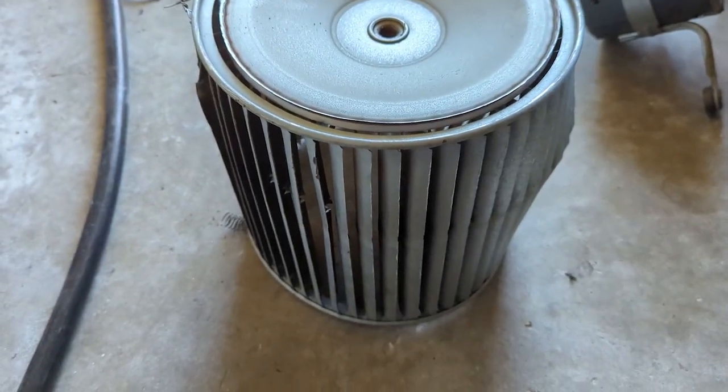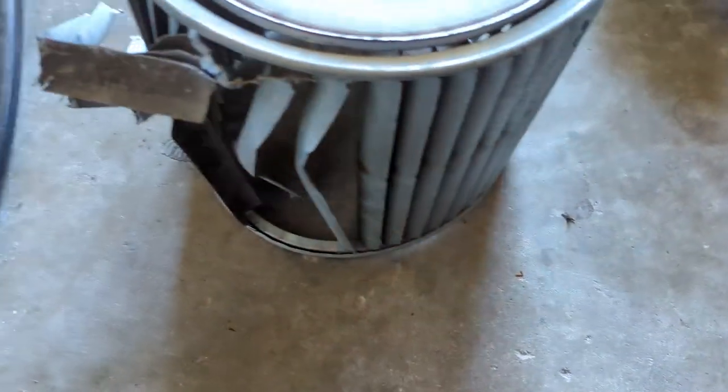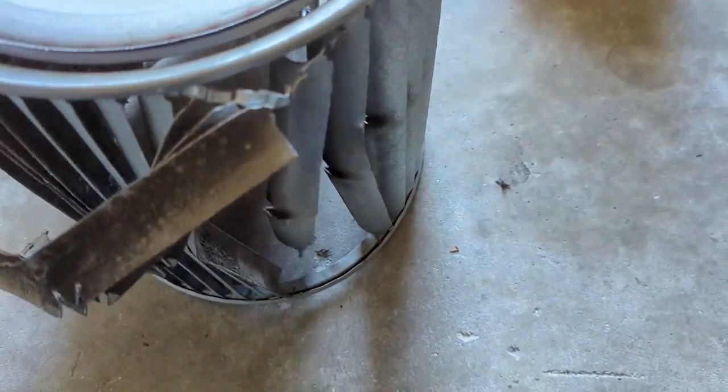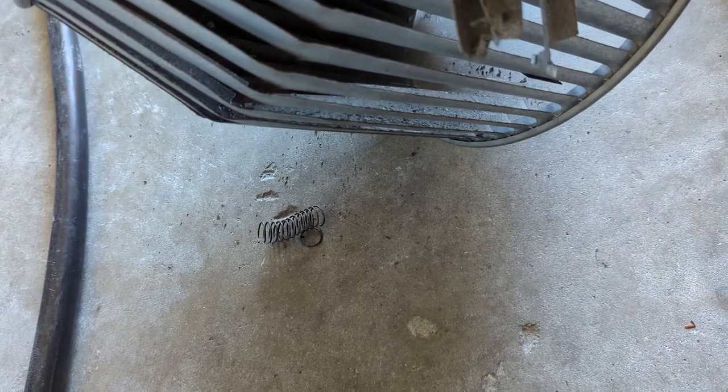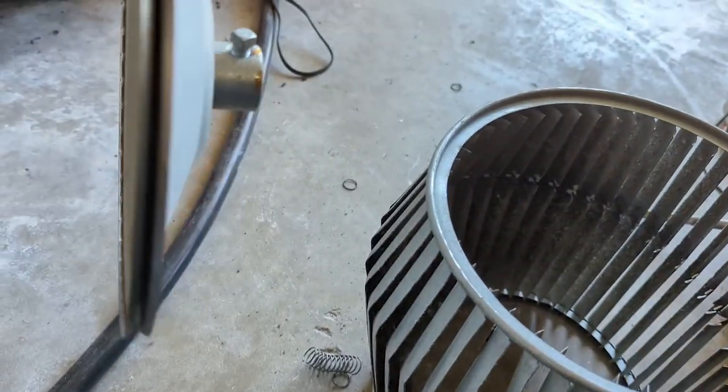Well, I got the fan out. I think they're supposed to be straight like this, not blown out like that, and not swollen like that. Seems to be a bit of an issue. And this is the hub that came off of it.